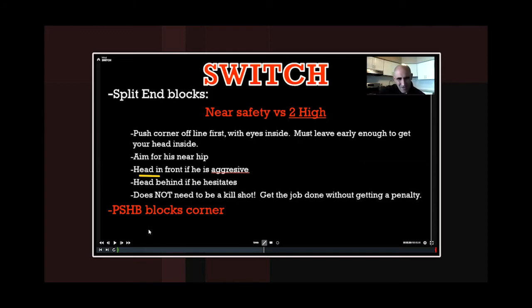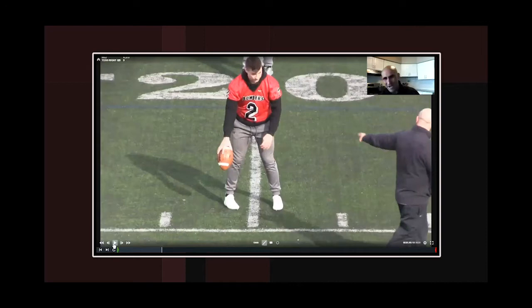This last note I think is really important in 2020 football. On down blocks by your split ends, there are opportunities sometimes for highlight reel hits. You have to resist that temptation, even if it's legal and your head is in front. I'll show you a couple of clips of what I'm talking about. It's going to get called for a penalty.